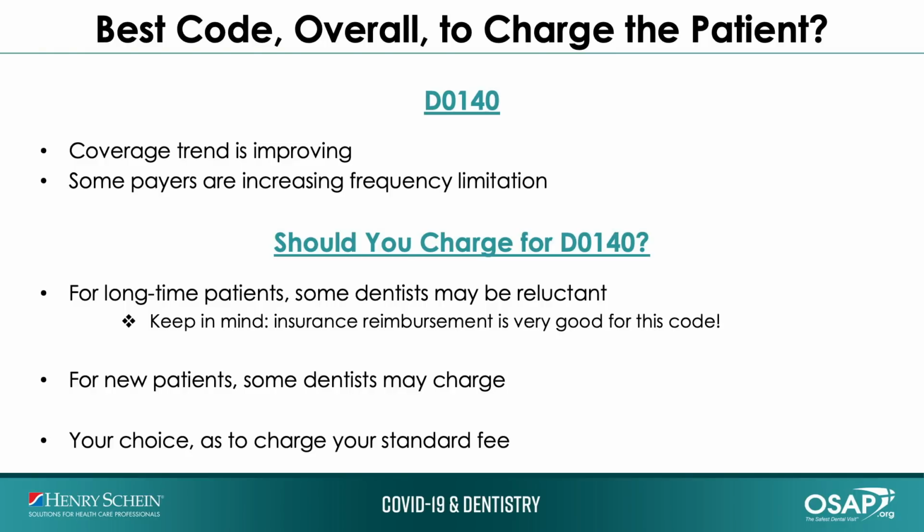Should you even charge for this code? Well, for long-time patients, some dentists may be reluctant, but keep in mind that insurance reimbursement is very good for this code. And so for new patients, some dentists may charge. It's your choice as to charge your standard fee. And so again, the reimbursement levels, the UCR levels for 140 are very, very good compared to the other codes that might be possible.